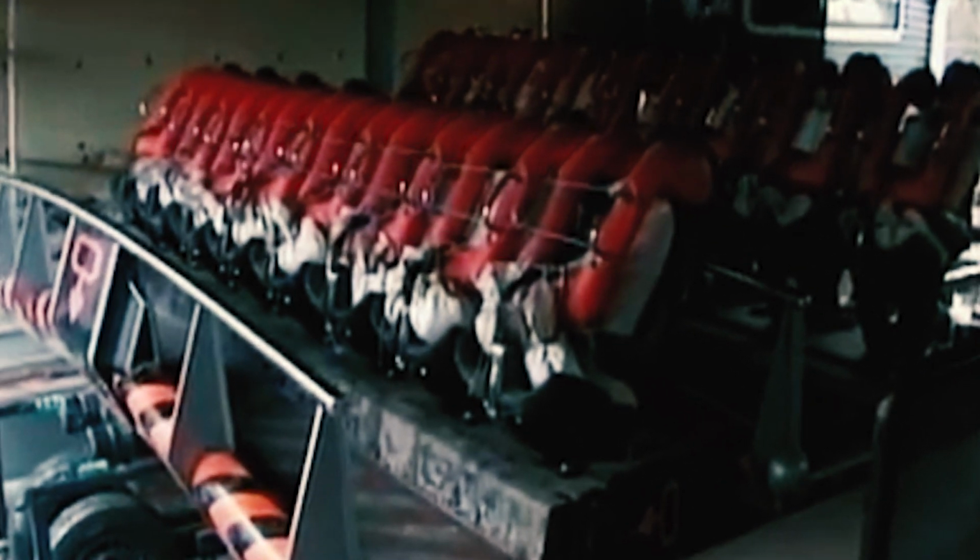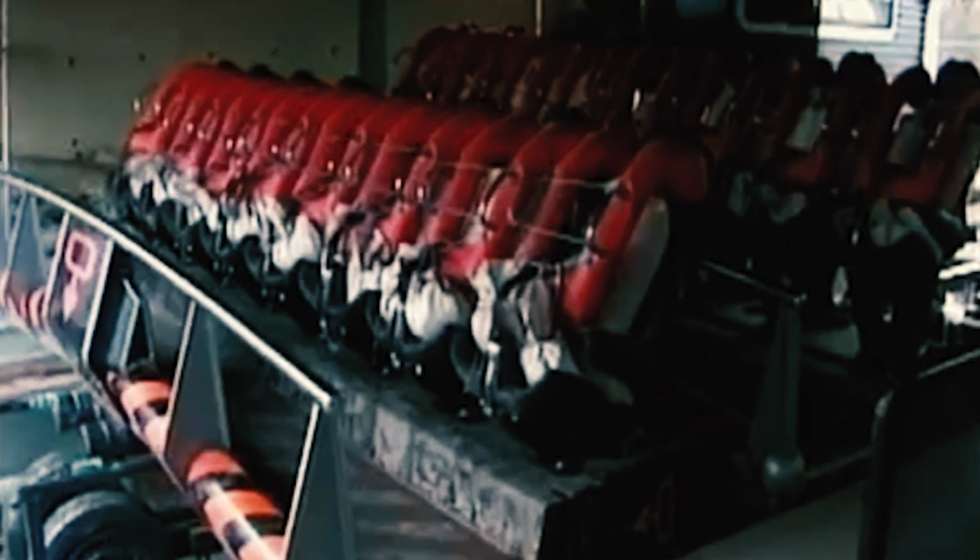That's exciting to me. It's the first time I've ever seen it move. Really? It had better move a lot more than that.